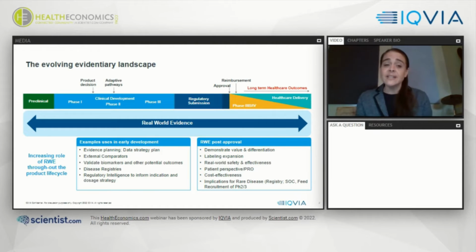Looking at evidence planning, data strategy plans, taking a look at external comparators, validating biomarkers, using disease registry data to influence early development and early planning of the product. You can also utilize regulatory intelligence to inform indication and dosage strategies for later development efforts. And then, of course, we have what we would have considered the traditional RWE space in that post-approval cycle, looking for the demonstration of value and differentiation, perhaps looking at a label expansion, safety and effectiveness, any type of patient-reported outcomes or implications coming from a rare disease, whether that be registry or feeding recruitment for earlier phases of the cycle.